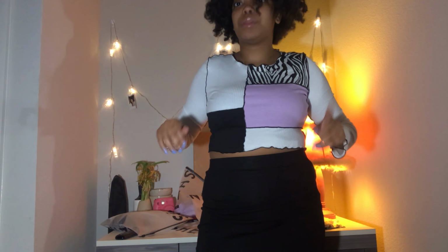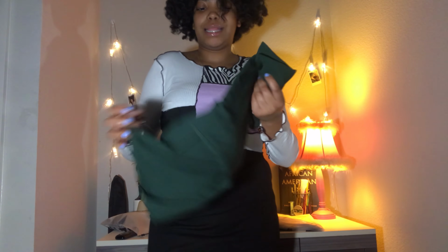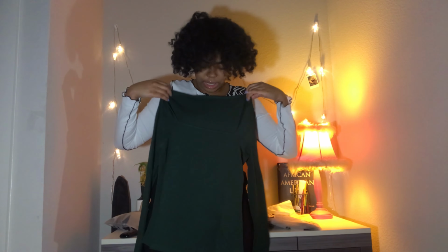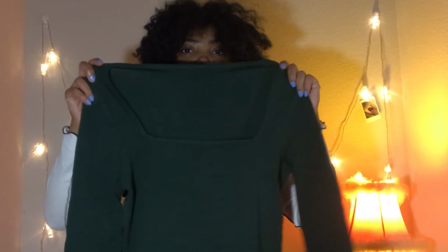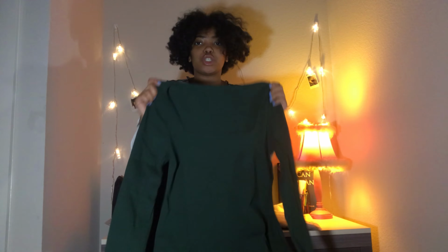Look, it's cute. The feel could be better. But next, I'm gonna be trying on this top right here. Let's see, what even is this? Yeah, it looks like a square top, kind of top, I don't know. This is a size extra large, I'm gonna just try it on.